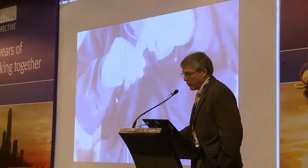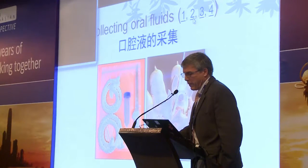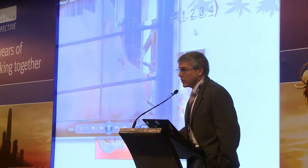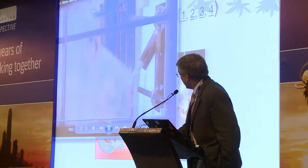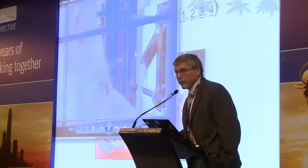And that's a sample. Here's another example. We do most of our collections from pen bases, penned groups of pigs, but you can collect from individual animals as well. We're going to be talking about this study later on. This is a study that Dr. Kid One-Rat performed at Iowa State.